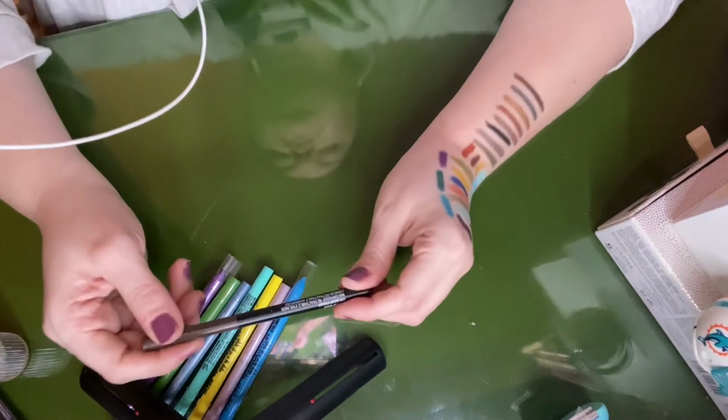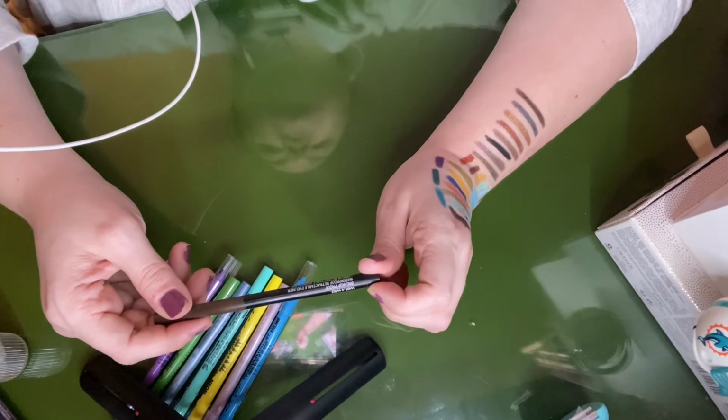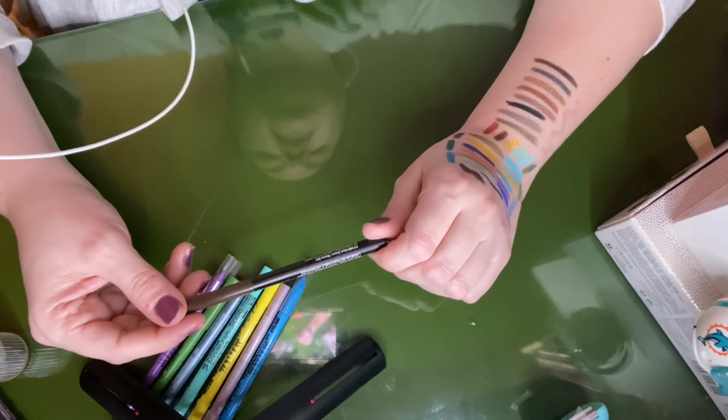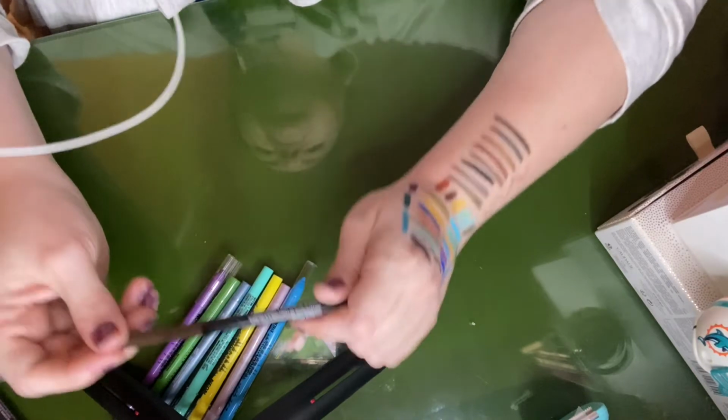And then this one was a bit of a surprise to me. I have no idea why I picked it up. I guess it was just affordable, and many people spoke very highly of it. It's the Wet n Wild Breakup Proof, waterproof, retractable eyeliner in black brown. And that's this one here. And this one is impressive.